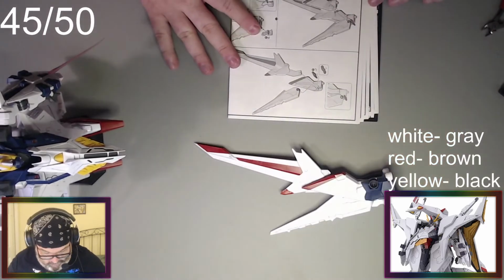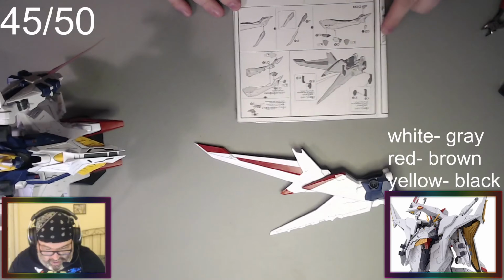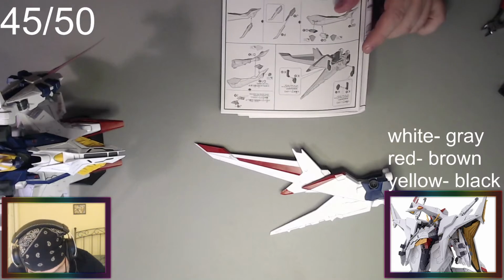Like old master grades that I never got around to building, great. They're going to look rad for a long time. They're just never going to be in my collection.